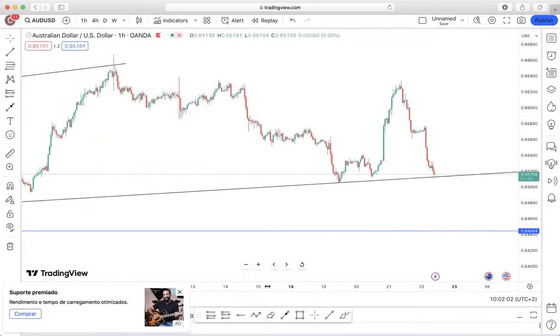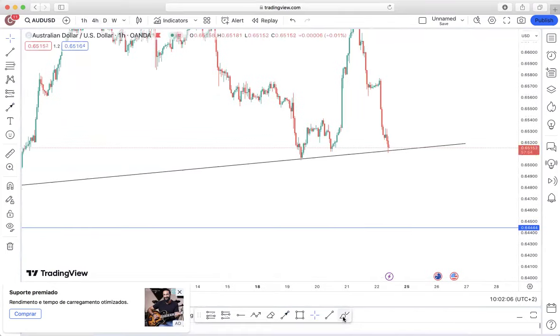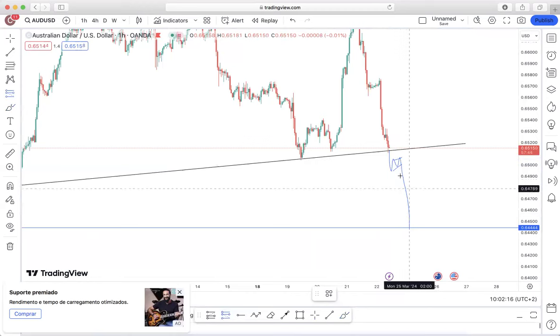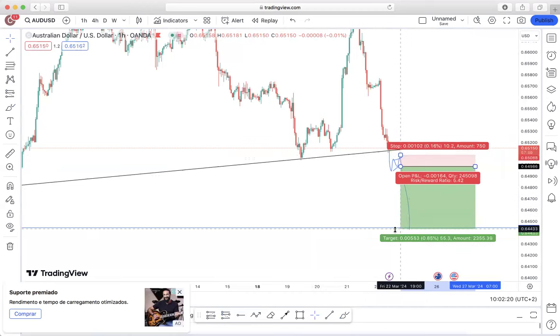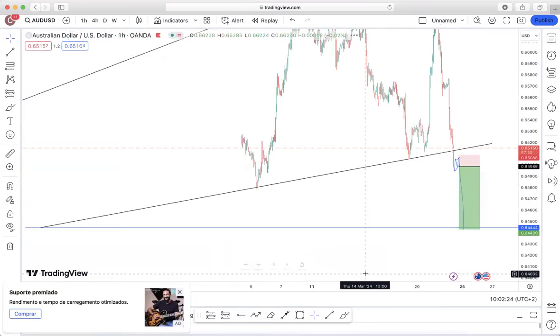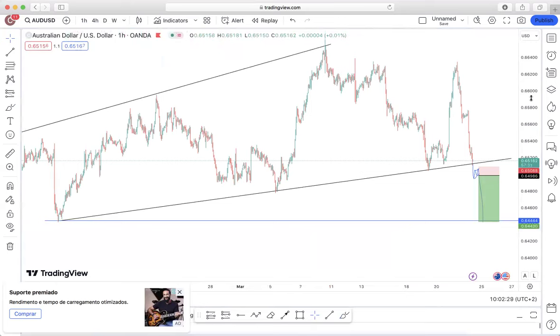On the lower time frame, what are we looking for in order for us to execute an entry on this one? Just a small impulsive movement and then a small corrective structure would be more than sufficient in order for us to execute to the downside. Entry on the breakout, stop loss above the structure, and TP all the way to the downside. So this is the ideal type of entry that we are looking for on AUD USD in order for us to execute our entry.